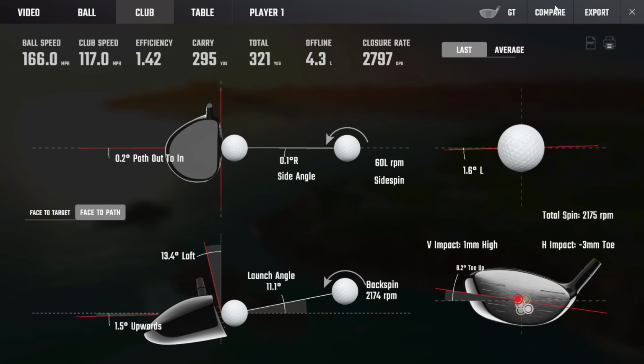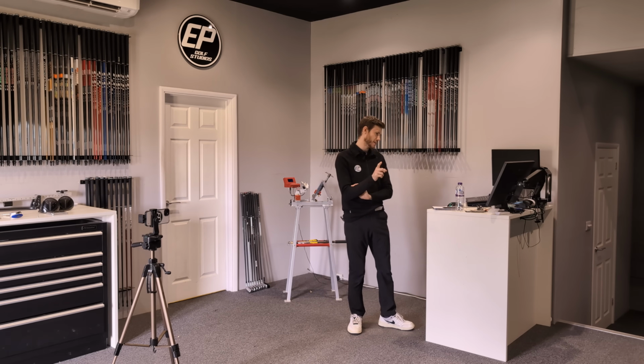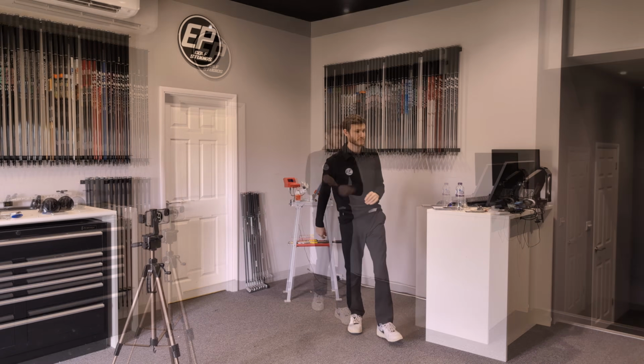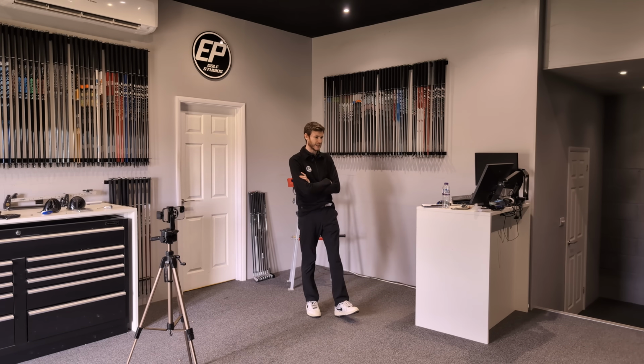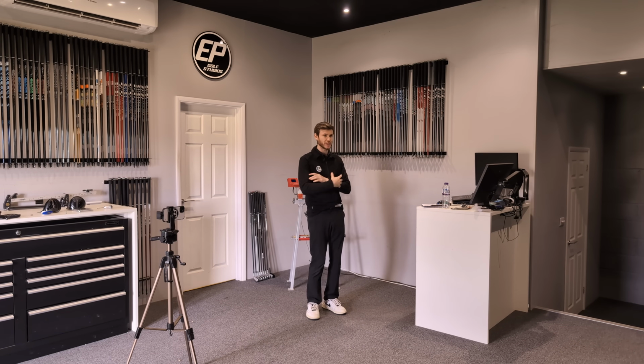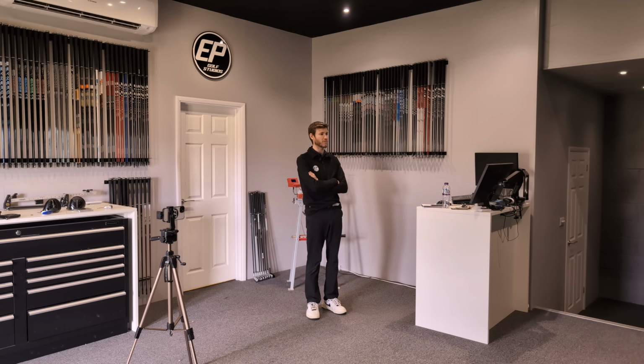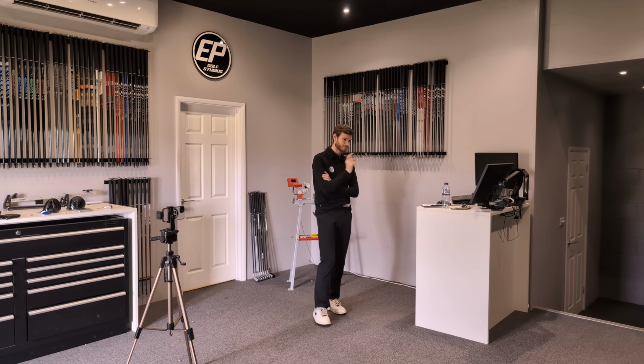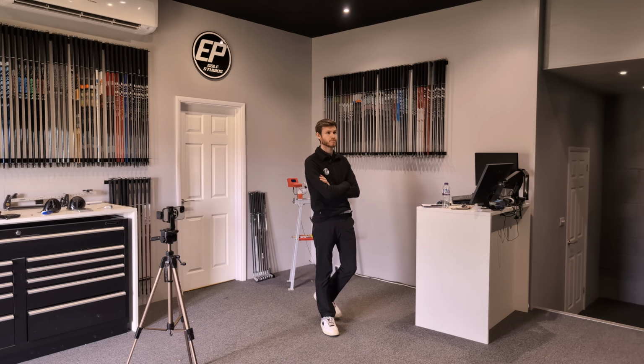That's a great drive. Right, in the spirit of being fair then, let's pop the TSR head straight back on now and compare. Straight back to the TSR, let's just hit a few. Now you're warm, you're getting in the groove, you're swinging good. I did let you have a decent warm-up, in fairness, before we went into this. But in the spirit of being fair, let's hit a few more straight off the bat with this. Another couple.